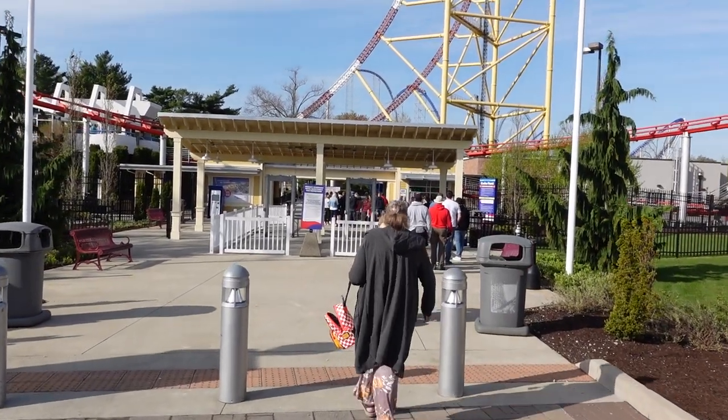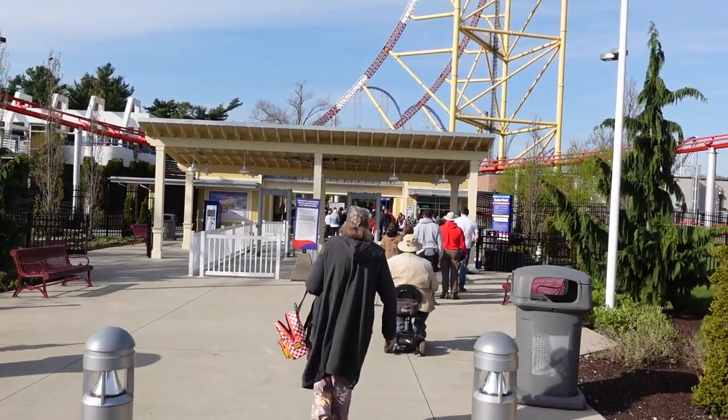And you get some perks as a resort guest, including early park entry. So we're gonna be checking that out. You usually get to enter through the Magnum XL gate, so it's really close to the resort. And you can walk to and from your room. That's always a big perk too.